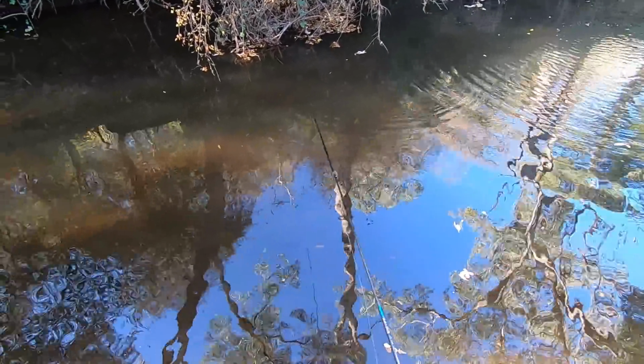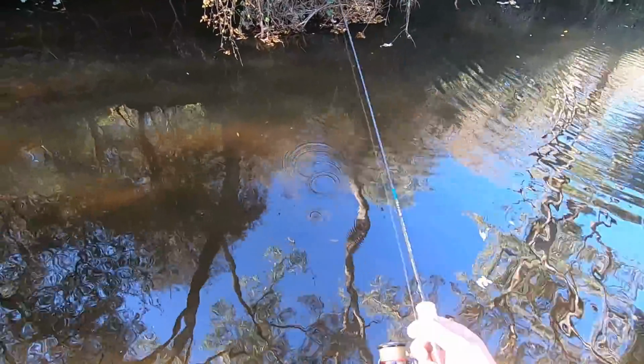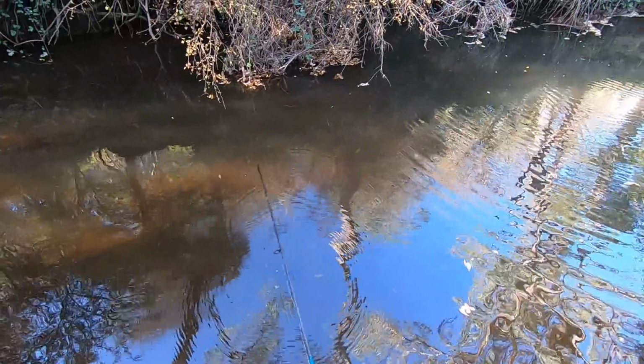There he is, there he is. I can see the bigger one. He's right behind it. He's just sitting behind it. He's not a huge fish, but he's bigger than the last one.